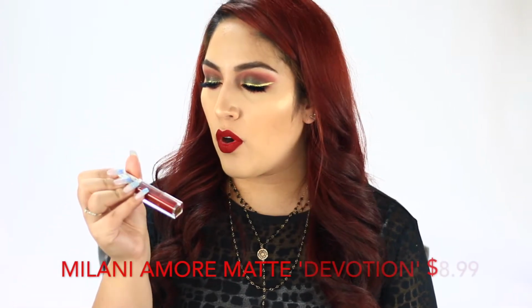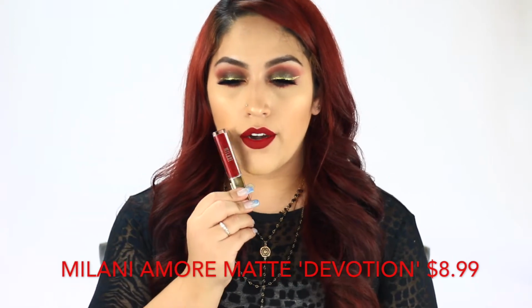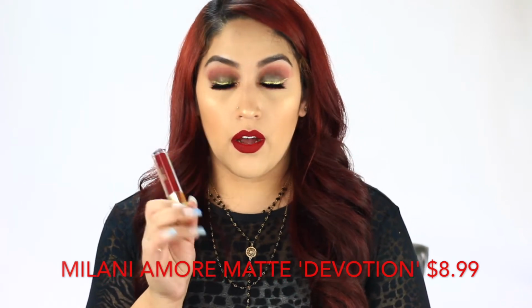So the next red lippy that I really love to wear is this one by Milani, and this is the Matte Lip Cream in the shade Devotion. So this is more of a darker red. This formula is really comfortable as well. I do find that it's a little mousse-y also.